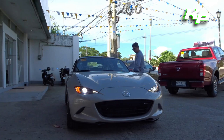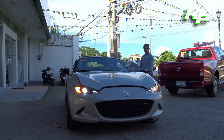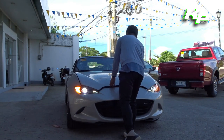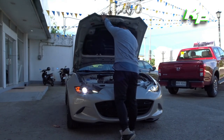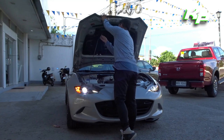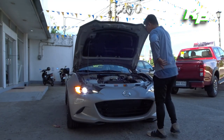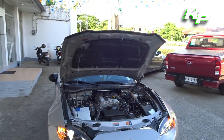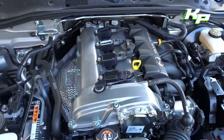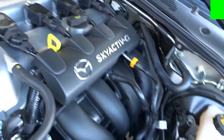All variants of the MX-5 in the Philippines are only available with one engine choice, and that is the 2.0-liter dual-overhead cam 16-valve, naturally aspirated inline 4-cylinder gasoline engine with electronic-controlled fuel injection and SKYACTIV-G technology by Mazda. It produces 181 horsepower at 7,000 RPM and 205 Nm of torque at 4,000 RPM. Fuel tank size is 45 liters for 95 RON gasoline, whether unleaded or premium, with a standard emission of Euro 4.